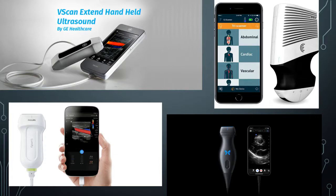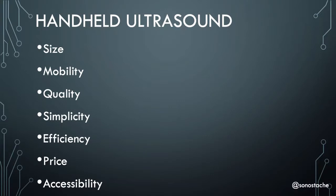So let me start with a slide which shows all the features, which you're all familiar with, which make handheld ultrasound desirable in our clinical practice. How it's so small and portable, the quality of images and simplicity, all this stuff makes it desirable, and how they can impact patient outcomes and so on.